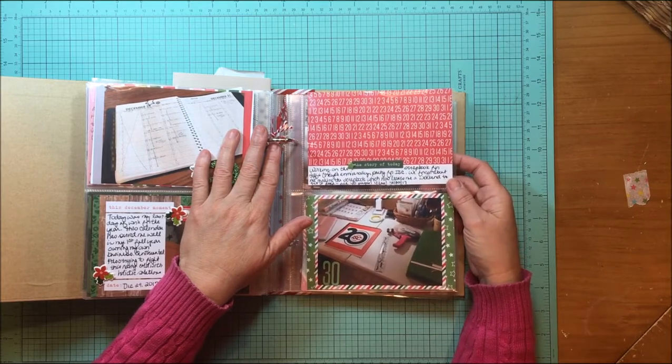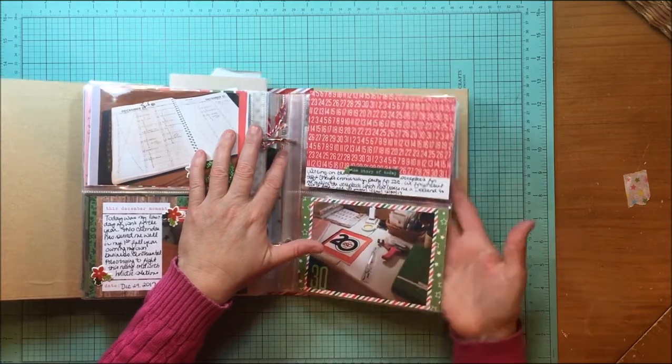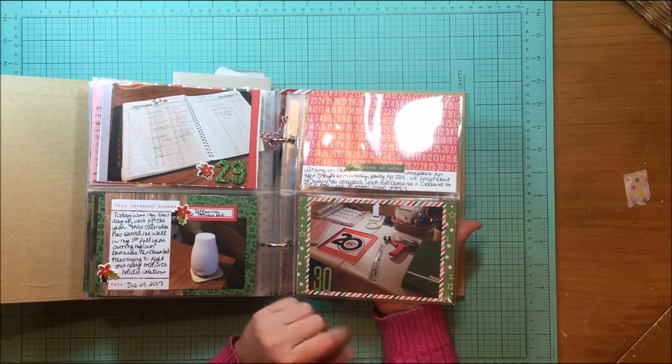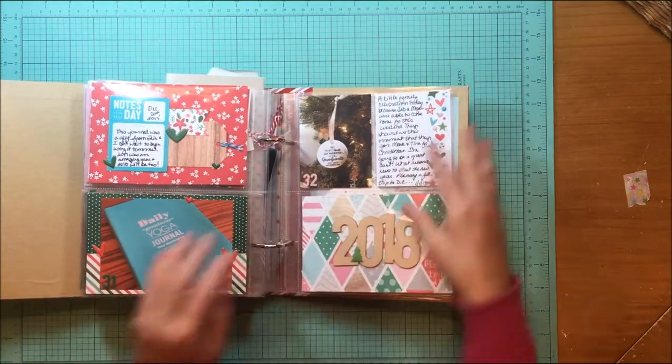So, more simple than my normal scrapbook layouts, but not a ton more simple. So I needed to document that because that's a big deal. And I gave it to her on New Year's Day, and she loved it. So that was pretty cool.